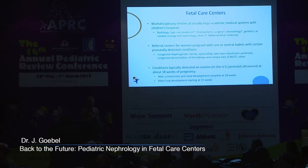So in these fetal care centers, we see a lot of women at 19 or 20 weeks of pregnancy based on these 18-week ultrasound results, and we have a lot of discussions about whether there are options to help lung development because something has been identified that could interfere with this upcoming lung development that doesn't start until the early 20-week phase of pregnancy.